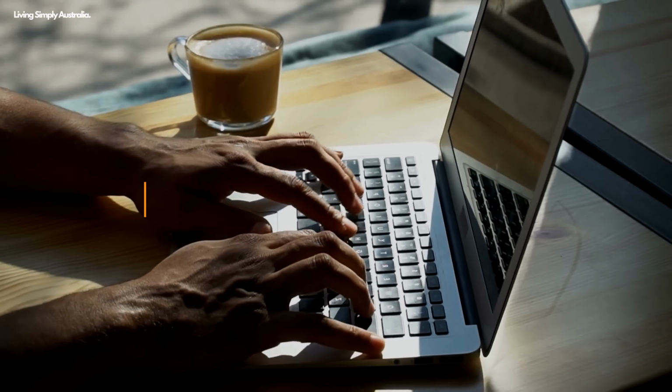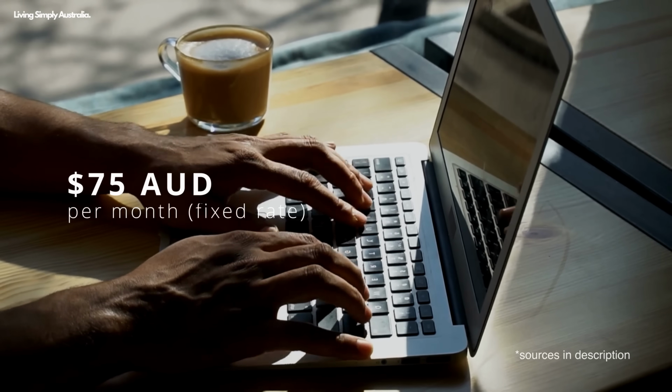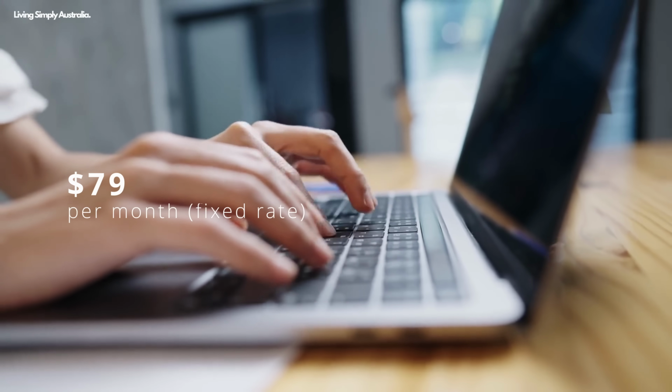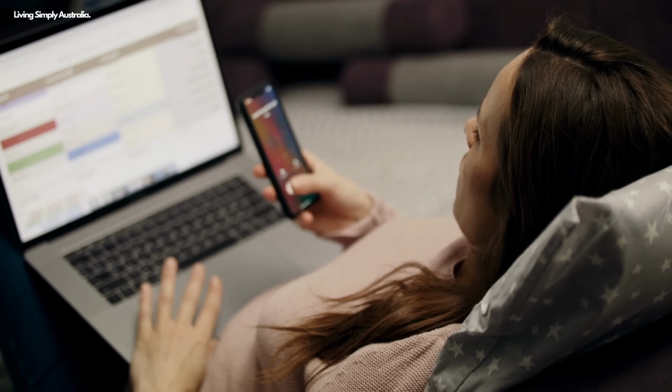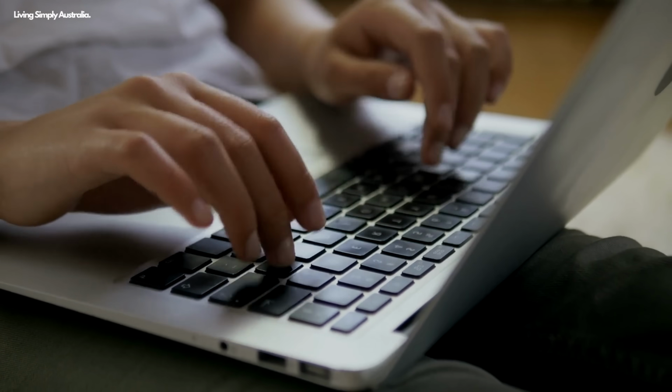Now, in terms of internet costs, like Wi-Fi, the average Australian household spends around 75 Australian dollars per month, which is consistent with what I currently pay, which is around 79 Australian dollars per month. And this is a fixed rate, meaning that it's not impacted by your usage or by the amount of people living in your household. Now, something that I recommend doing if you want to save on your internet bills is to use your mobile data and hotspot it. This way you don't have to pay for Wi-Fi.